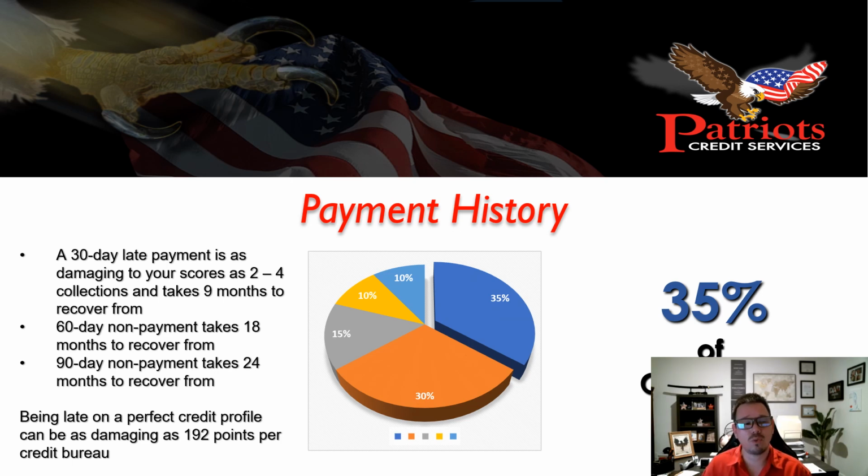So, some good rules of thumb: pay your credit cards or your accounts on time, and pay them well before the due date. The sooner you pay them, the sooner it's going to report. What do I mean by that? When you make a payment after the reporting date but before or by the due date, it's going to be roughly 30 days until that positive notation is reported to the credit bureau.